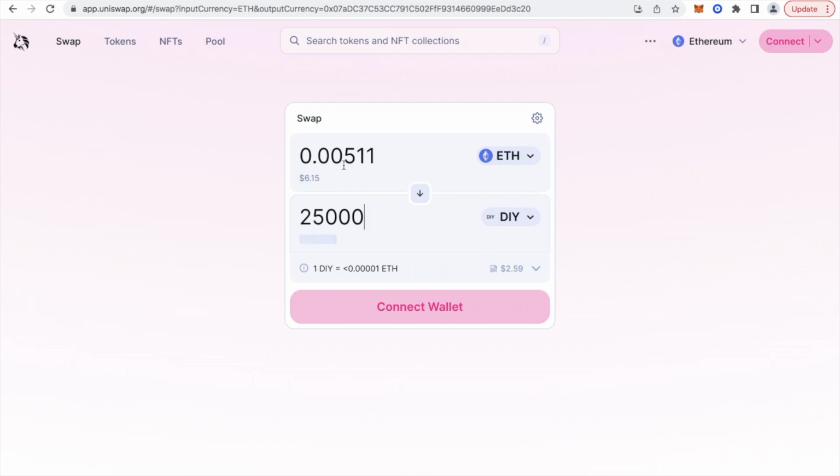As you can see here, it will auto-populate the amount of Ethereum required for the swap, as well as the amount of gas fees. So a quick clarification of this screen, we are going to be swapping $6.15 worth of Ethereum and in return receiving 25,000 Toolbox, aka DIY tokens, as well as paying a gas fee of only $2.43. So again, we are excited about this. We have officially been accepted and listed on the Uniswap platform, which allowed us to create our very own liquidity pool consisting of Ethereum and Toolbox tokens.